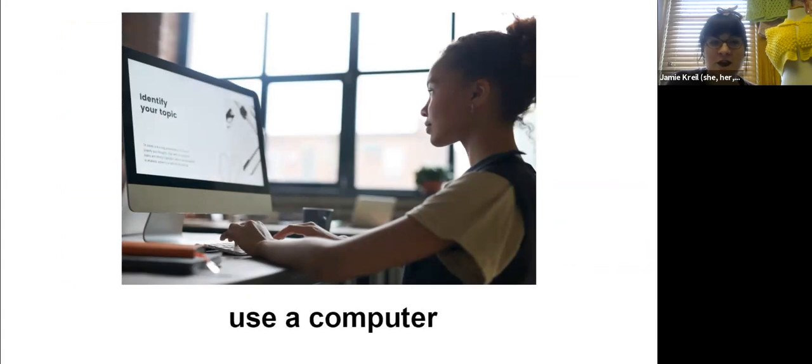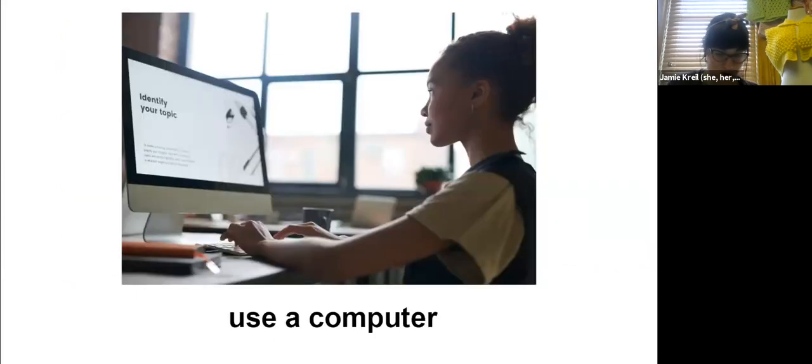Use a computer. So as you can see, the line drawings are supplemented with real life pictures. I would prefer it all to be real life pictures, but you know, I use a mixture of both. Okay. So that is what vocabulary routines look like.